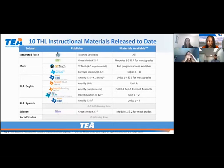For Texas Home Learning, if you aren't aware of this already, we have 10 Texas Home Learning instructional materials so far. We have an integrated pre-K that's in English and Spanish. We have several math programs, including K-5 math and a 6-12 program, and a supplemental, which is a digital program to help support as well. There's K-12 Reading Language Arts, which does include Spanish in K through 5. We also have a K-2 skills component alongside the other comprehension and knowledge building. And then we have K-5 Science. We are still developing Spanish K-2 skills and social studies to come out next year.